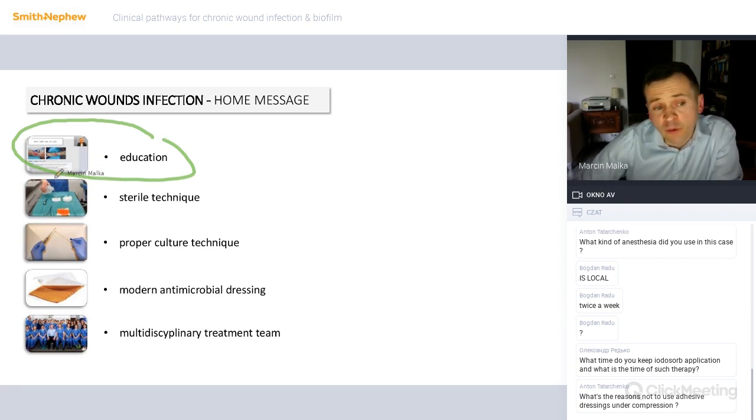Sterile techniques, of course, are not necessary according to EWMA guidelines, but to be honest, in our clinic, every dressing change is conducted in sterile technique.